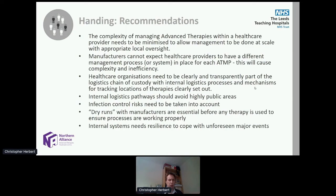Are there set routes we need to go through? We discussed the concept of patients actually being blockers as well. So actually, if you had a spill, an accidental spill, or a drop, or an issue while moving through a highly patient dense or public dense area, you don't want to have to close that bit of the hospital down. Actually, how do you get around patients and use sort of the back corridors and things like that?